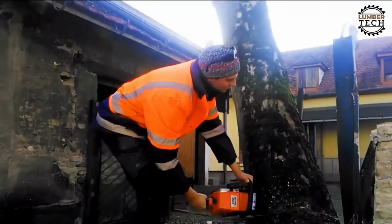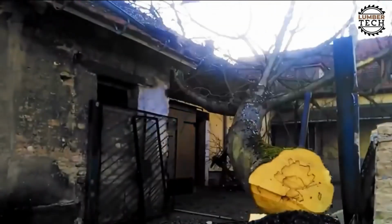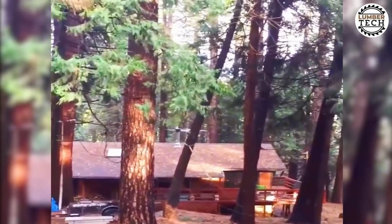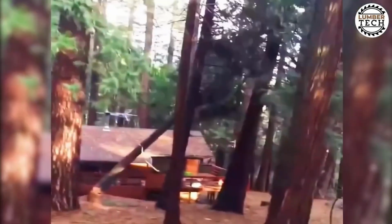Cutting trees near buildings is always a risk. This clip proves just how easy it is to miscalculate. Large trees come with big risks. This clip shows just how challenging it is to control their fall.